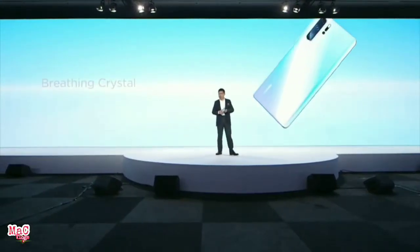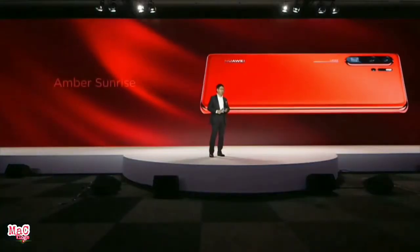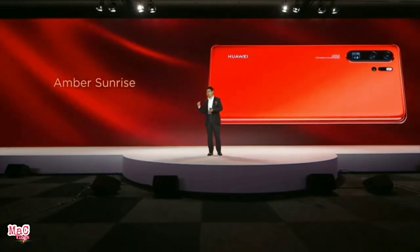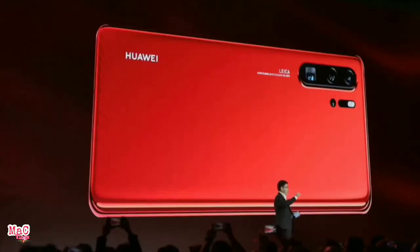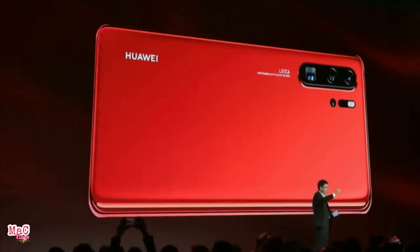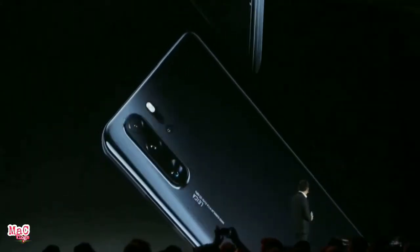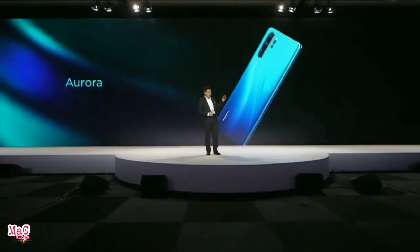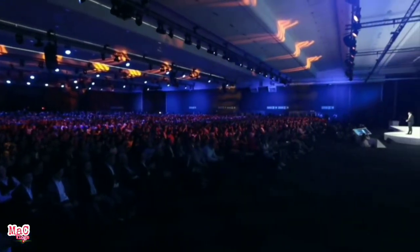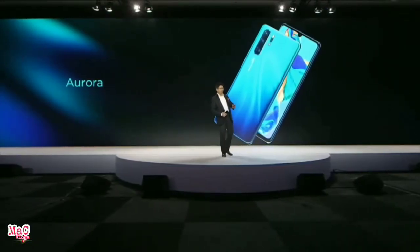And today we bring the Breathing Crystal color for this phone. And also we bring the Amber Sunrise color. This color is amazing, like the sunrise on the lake. The gradient is an amazing color. The elegant Pearl White color. The classic Black. And also another amazing color, Aurora. The Aurora color is a really amazing color from nature. So we bring this amazing color to the smartphone.